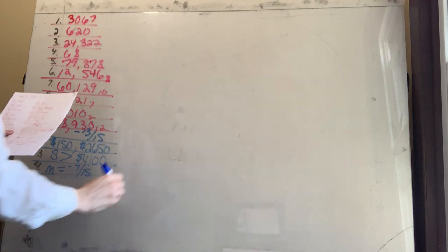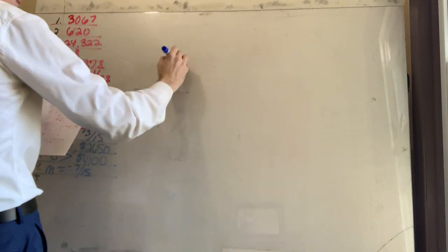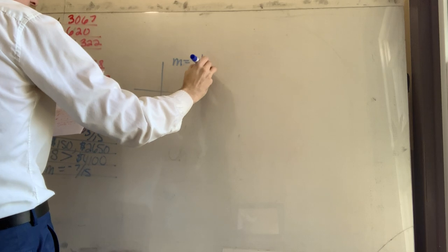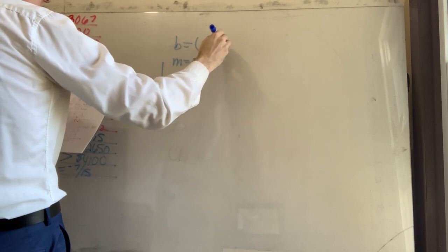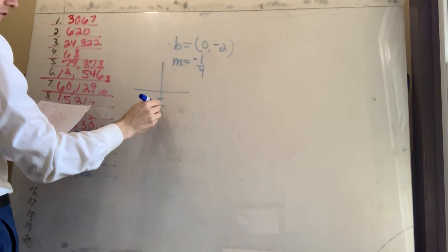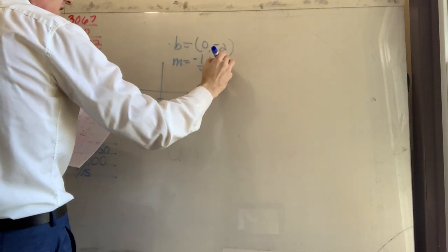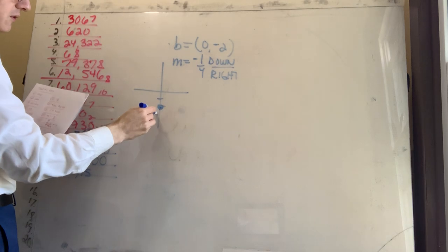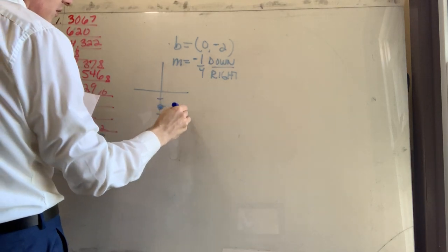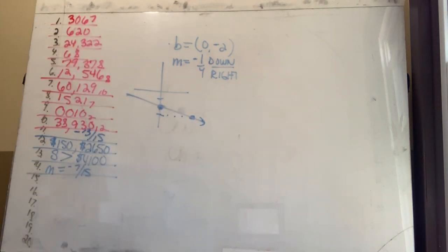15 is a little bit hard, so I'll just sketch it really quick, because it's a diagram. The slope, when you were calculating or rearranging, would have been negative 1/4. And the y-intercept B would have been 0, negative 2. So you would have instinctively gone down to negative 2 at this point. And then if it's negative 1, it would be 1 down over 4 to the right. So from that point, you go down one and then count 1, 2, 3, 4. And you'd have roughly something that looks like this. This is a grid naturally on the test, but that's 15.